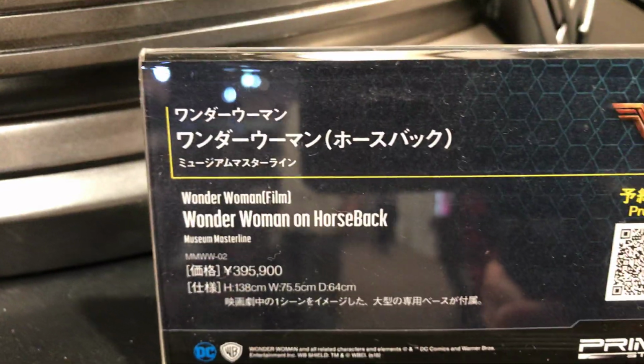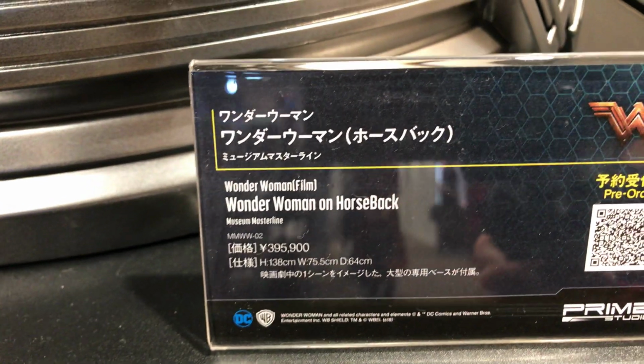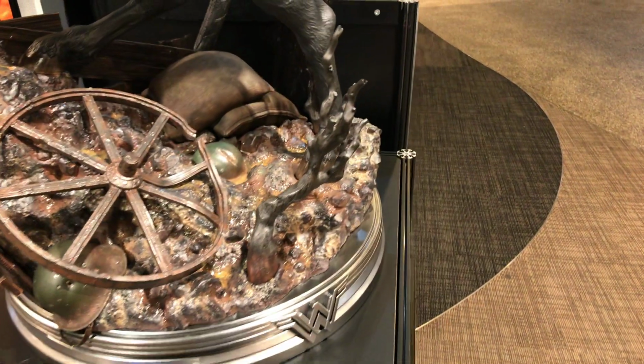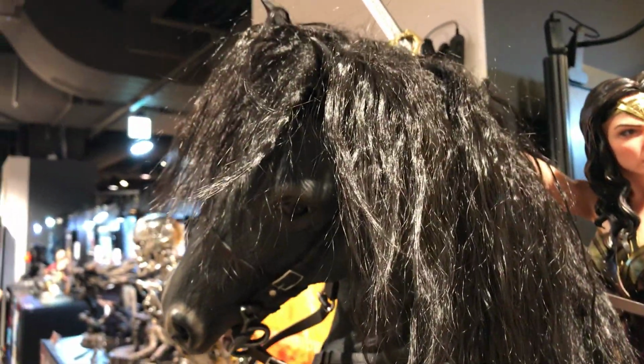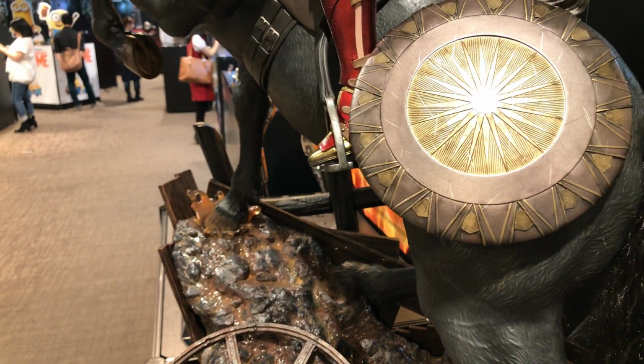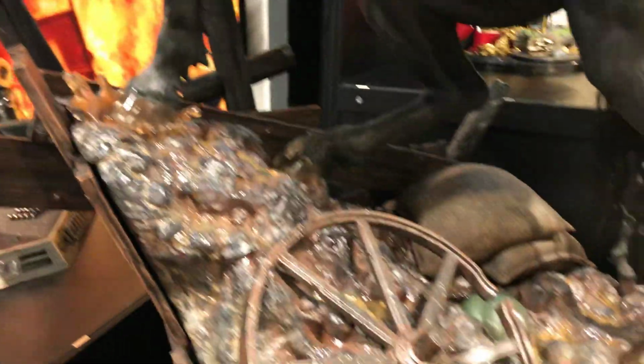Well, actually, there's some specs here. It is 1.38 centimeters, which is almost 1.5 meters. So it is impressive, although I am not too fond of the hair or the mane on the horse, as well as the tail. The mixed media here is not done too well. Overall, the base is good.